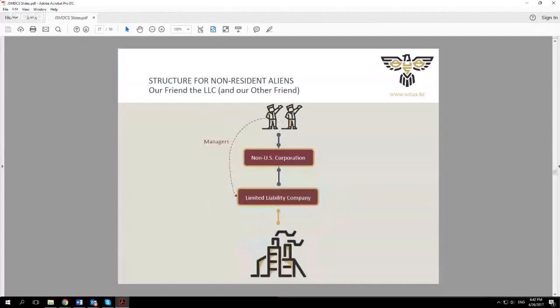So the previous slide showing just a non-resident alien with only an LLC, that's because that was a single person who owns a business themselves. If you have a business partner, then you don't want to have you and your partner both be members of the LLC. If you do that, then remember from several slides ago that the LLC would be a partnership for U.S. tax purposes, and the LLC would therefore have to file a partnership tax return.